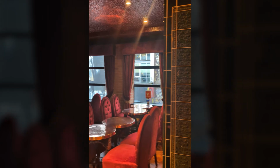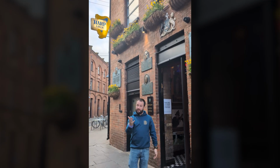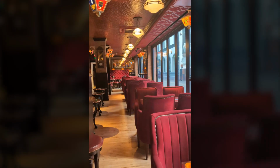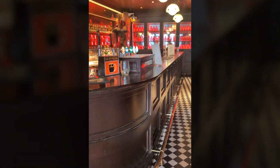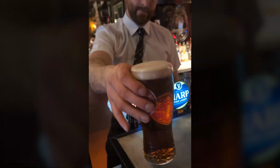This is the best place for date night in Belfast. It's the Harp. It's pub number 7 on our Belfast route. Let's go and get a pint. Well, I was exploring this route before writing it, and as they opened late on a Tuesday, we retraced our steps from pub number 8, which is owned by the same folks who kindly topped up my pint of Smithwick's.